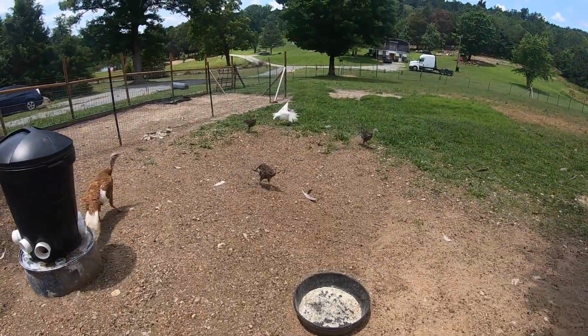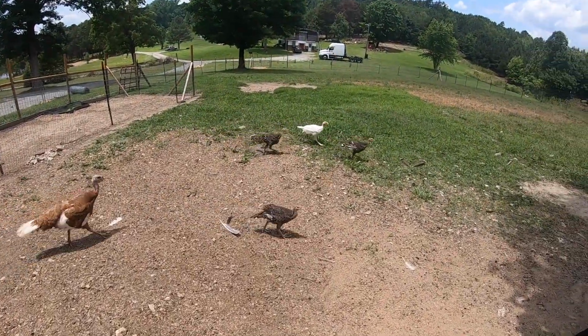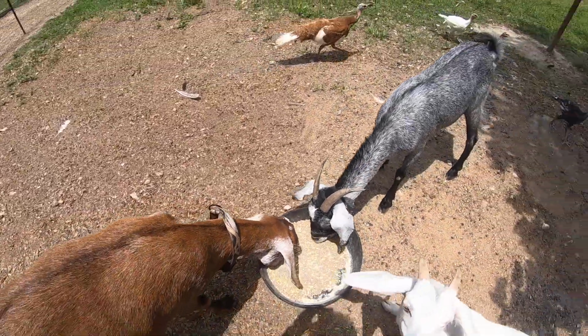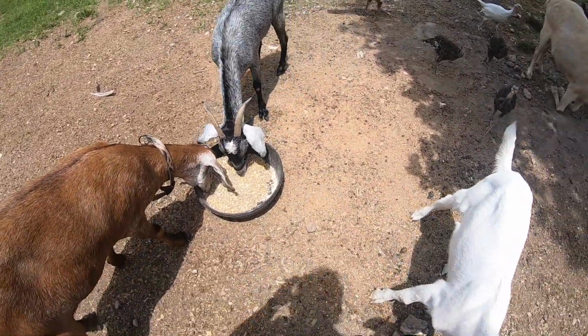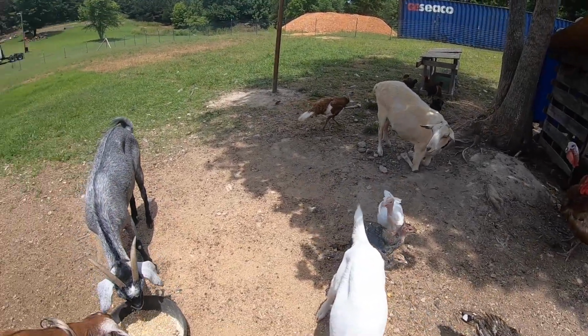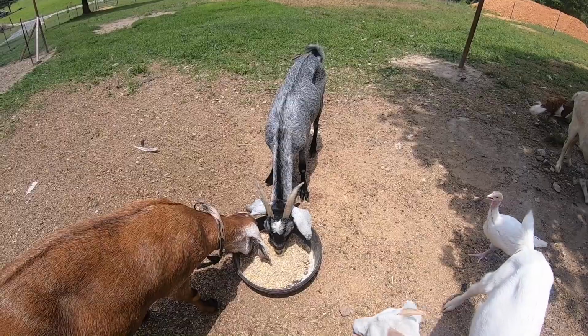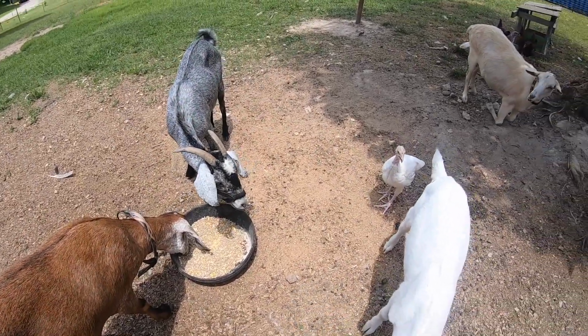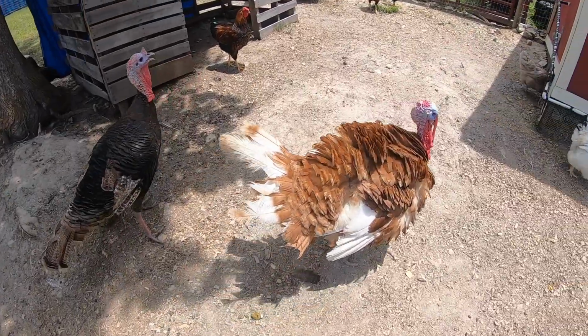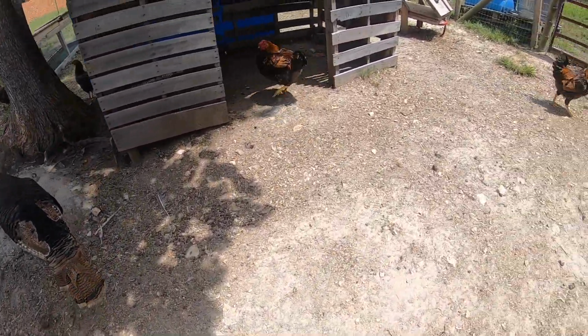Look at the baby turkeys, they're getting big. There you go, guys. Oh, my goodness. No, it's all gone. Hi, Loretta. Here's the girls and Billy the kid, and some turkeys. There's Blue and there's Tom.